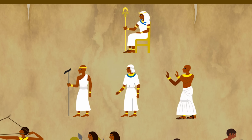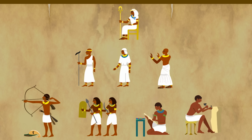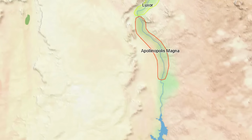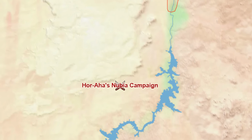This suggests the hierarchical social order was already firmly in place. The king at the apex, with the lives and afterlives of his servants literally bound to him. Horah likely campaigned to secure Egypt's frontiers. An inscription on an ivory label from his reign may record a victory over Nubian peoples to the south.